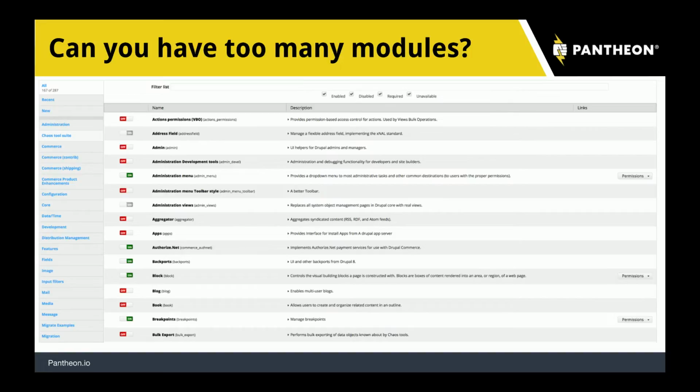And I think that is not a specific enough answer. Yes, too many modules can slow down your site. The more modules you have, the more Drupal needs to work to find out what are all the hook implementations. Every time you add a module, that's one more module that Drupal asks, hey, do you have hook in it? Do you have hook views field data alter? And that will make your site slightly slower.